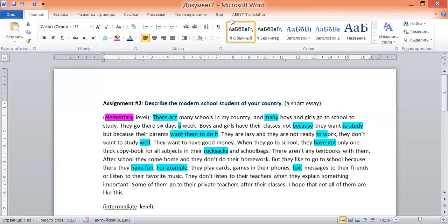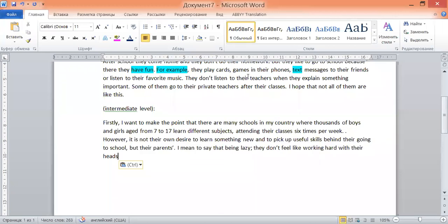Well, the next sentence, let me copy from my version. Here it is. Yeah, it's not that easy to do, by the way. Okay. Here it is. However, it's not their own desire to learn something new and to pick up useful skills behind their going to school, but their parents'. So this is the end of the sentence.